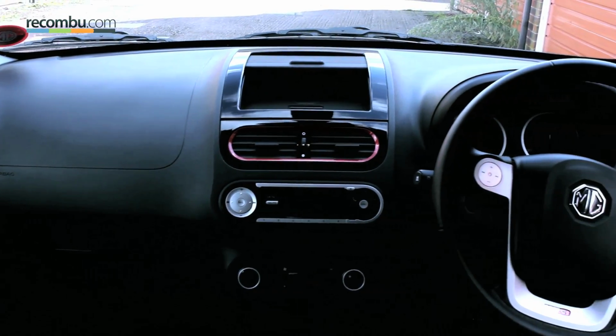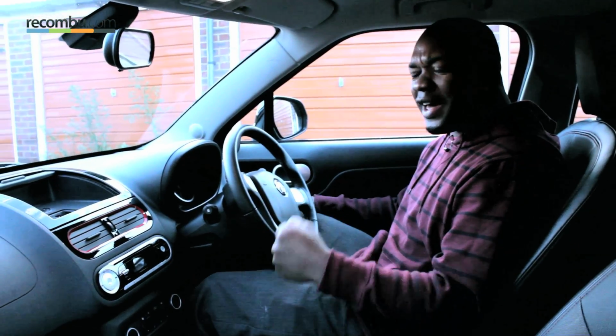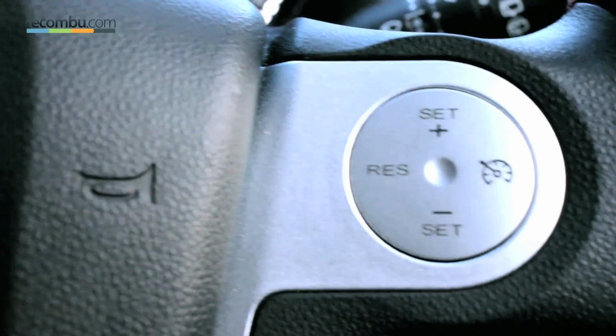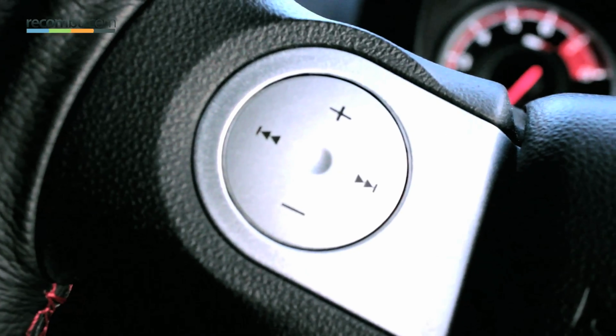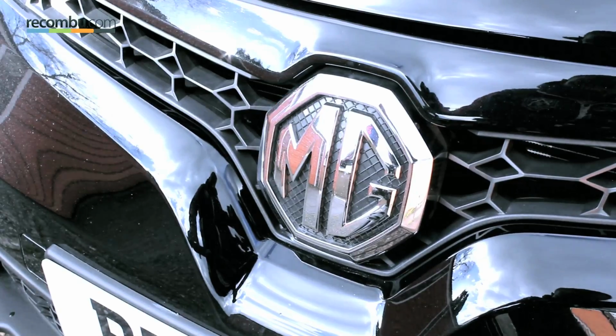Also bad is the fact that this car is a little bit cheap. Not cheap and nasty, just kind of budget. Some of the plastics, in fact all the plastics in here, are just kind of scratchy. Some of the buttons and switchgear feel a little bit Fisher Price. You hop out of one of these and into a Ford Fiesta, and it kind of feels like you're jumping into a Maybach.